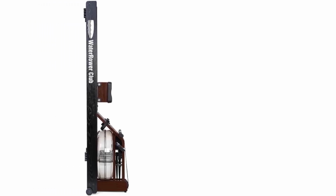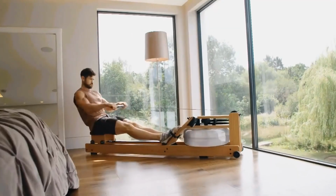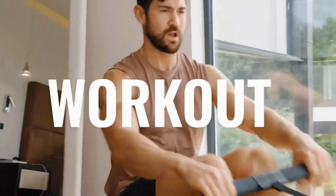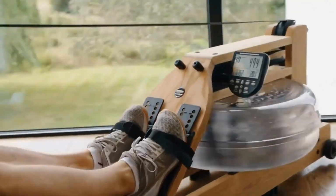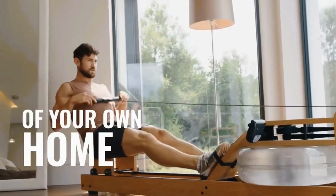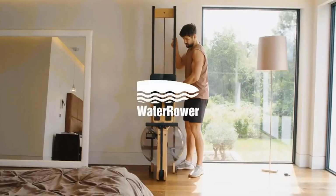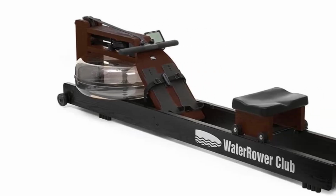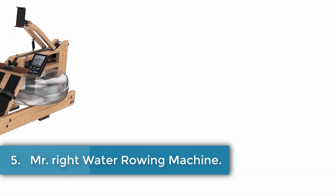The machine measures 82 inches in length, 22 inches in width, and 20 inches in height, weighing 117 pounds. It supports a maximum weight of 700 pounds and includes a heart rate monitor and stroke rate metrics. Ideal for all fitness levels, it provides a low-impact full-body workout targeting major muscle groups. WaterRower offers a 1-year manufacturer's warranty, extendable to 3 years for parts and 5 years for the frame with registration, and emphasizes customer service through direct U.S. representation.